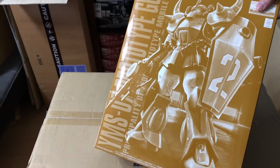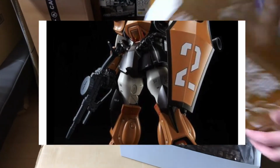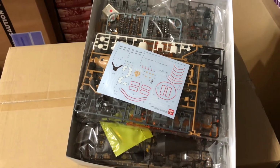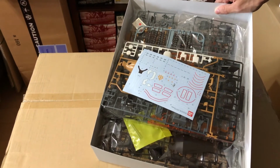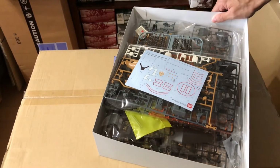Prototype Gouf. That was in March. Water slide decals. This has a lot of unused plastic on it, unfortunately. That's why the box is so big. It comes in like a kilo, so shipping's a bit expensive on it, but it's a really great kit.